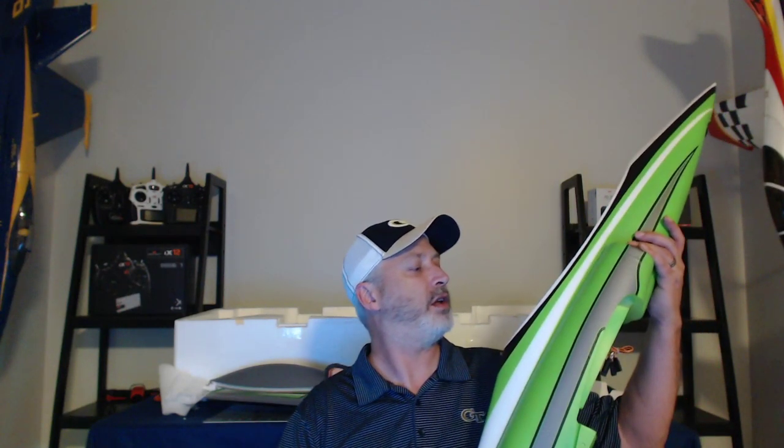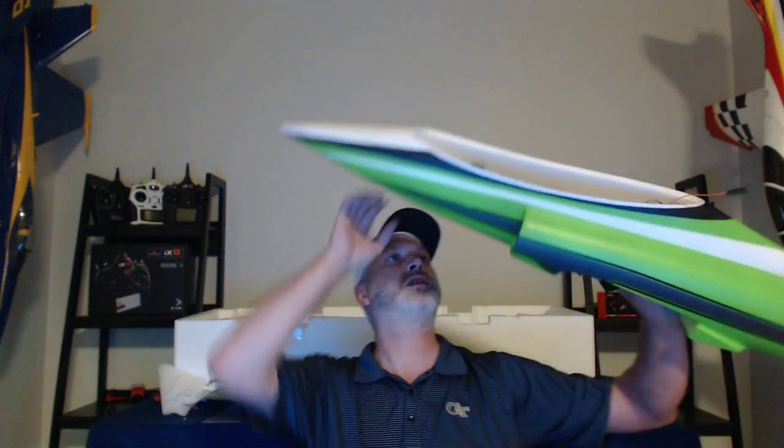But everything that I have read about this new version would suggest that they've addressed all of the issues that were there in the V1 model, and this one should be good to go right out of the box. Now, I did get the bind and fly model, so I've got my AR636 receiver here with AS3X and safe select.